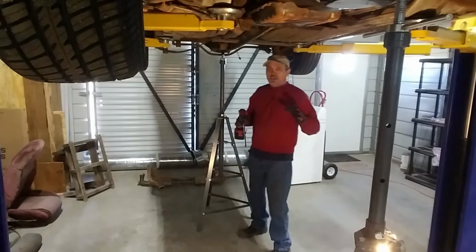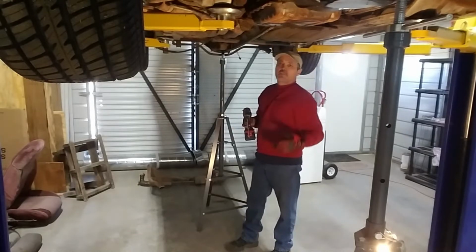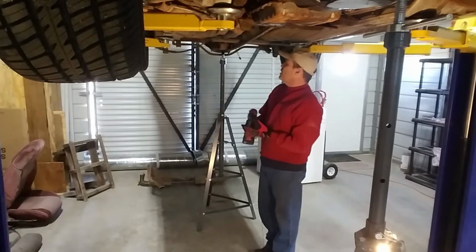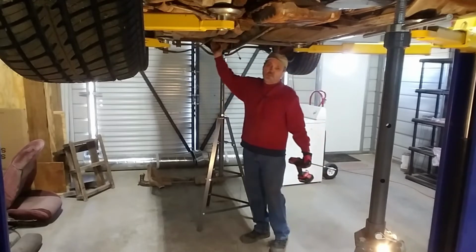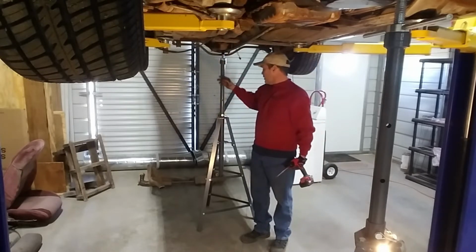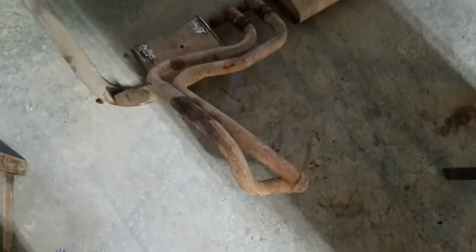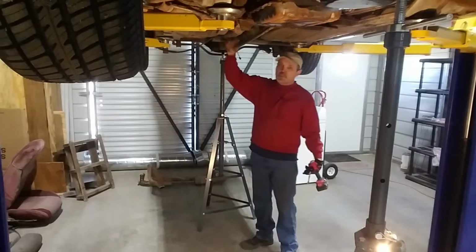All right, so I've got the exhaust buttoned back up to the engine. I've even got this pipe reconnected to the catalytic converter, and it dead ends right here before the axle. The mufflers, I've got the pipes welded onto it. You'll see it right here. And it's ready to hook over that axle and weld onto this piece of pipe here.